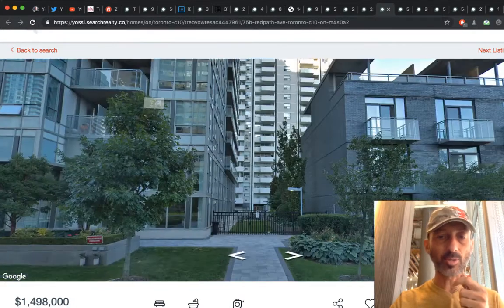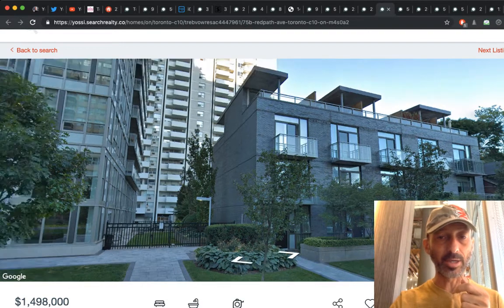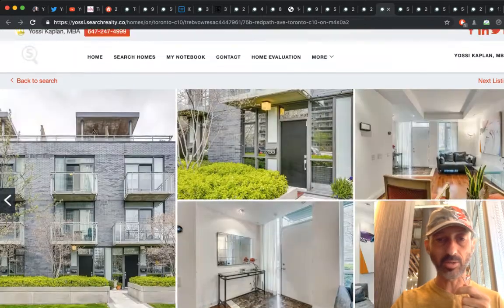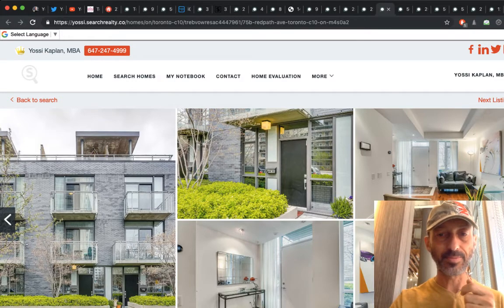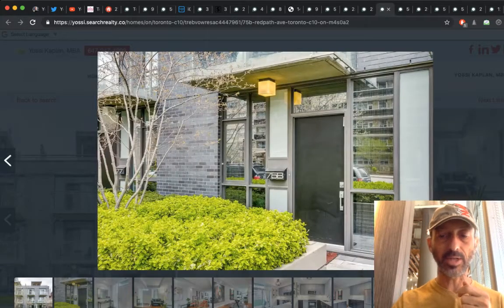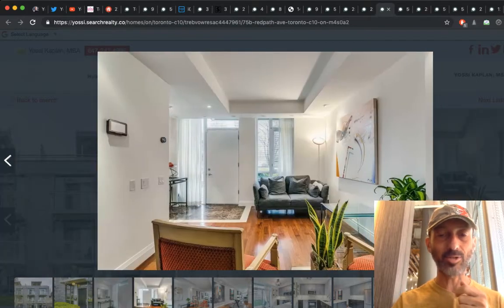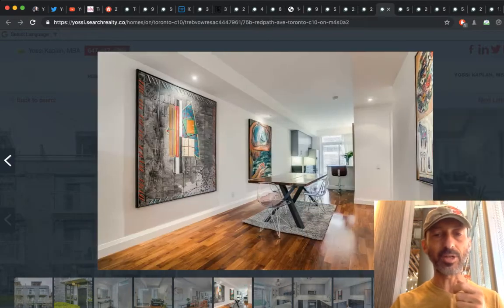And some of these condos will have either separate townhouses, part of the property, or separate property, or part of the condo in the main floor. Okay, so let's look here. And here you're looking at the little building next to the tower. So you're next to the tower. That's why it's got the B, showing you the entrance. And this is a new build, very, very nicely done.